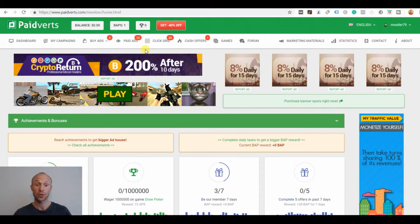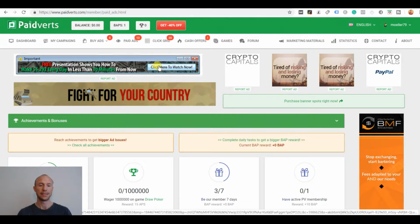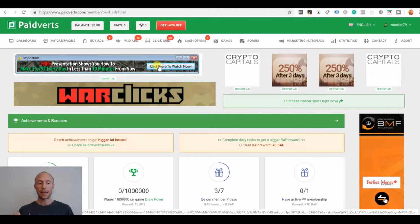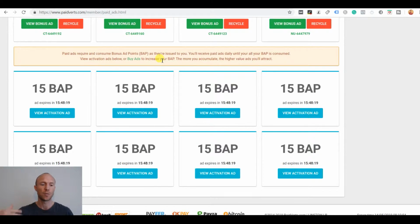As Paidverts is first of all a PTC site, one of the main things you can do here is of course to click ads, and you can find that in the main menu up here. It's, however, a little bit different than many other PTC sites, because usually you just find the option and start clicking, and you get very few cents for clicking the ads. That's in most cases also how it works here, but you actually need to have these bonus ad points, also called BAP. You need to earn these BAP before you can actually click ads, and you also need them for some of the other options here. I think that's a little bit confusing, because that means you first need to watch ads to earn bonus points that you then need to be able to click the paid ads.